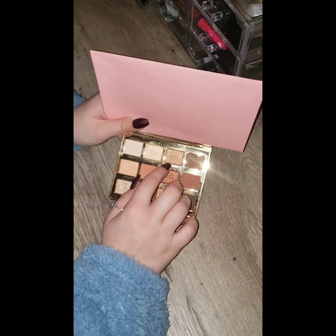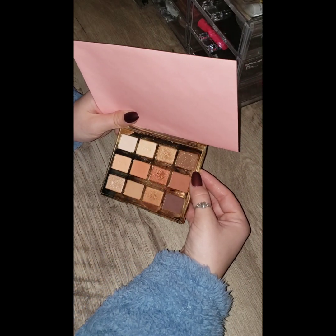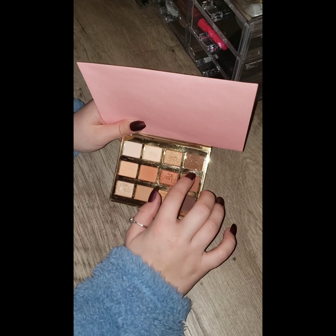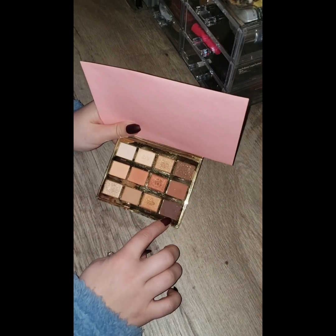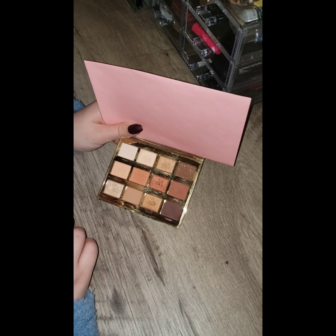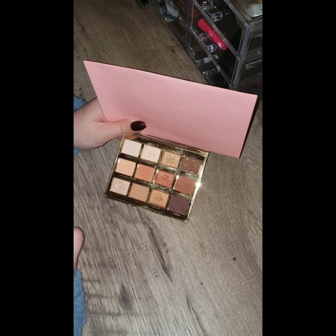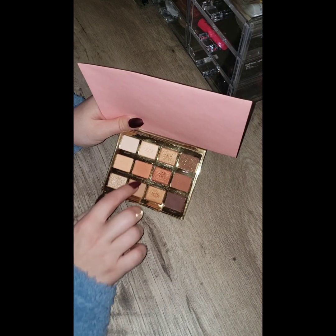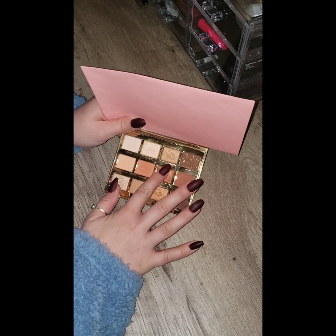This one here is sunset. And then we've got, oh, I can't even read it. It says crackle. Yeah. We've got fireside, and we've got latte and candle, cashmere. They're all good. This is warmth. Flame. Flame is a really pretty color. I'll show you that one.